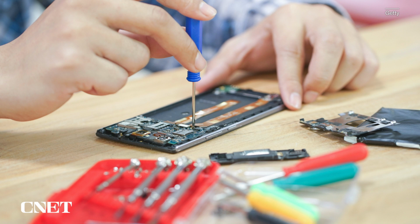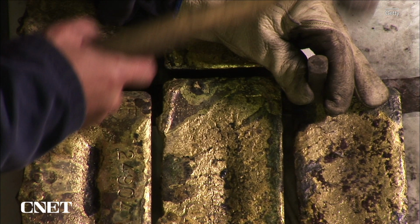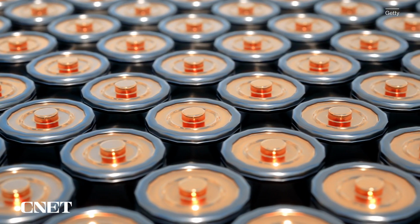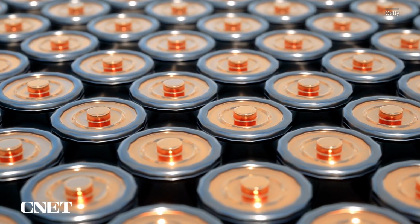There's the metal and plastic from your phone's casing, the internal components like your phone's circuitry, made from valuable metals like gold, copper, and platinum. The cadmium in your phone's battery can even be used to make new batteries. Even the packaging can be recycled. The next step after fully recyclable parts is components that can be easily replaced and repaired.